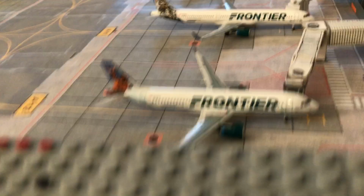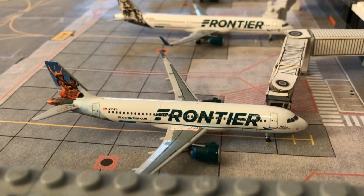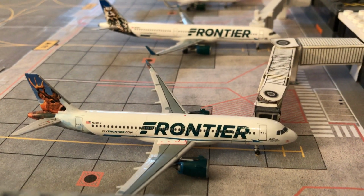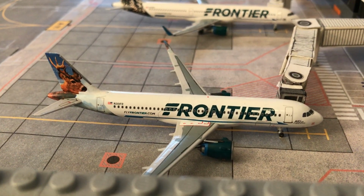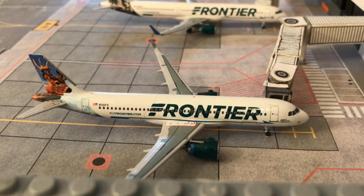Very, very cool. Then the first Neo, Wilbur the Whitetail. I've been in love with this tail ever since I first saw it come out, when they first announced it and I saw the first pictures of it. Absolutely in love with this plane. First Neo, super cool. Absolutely recommend getting this plane if you can find it somewhere.